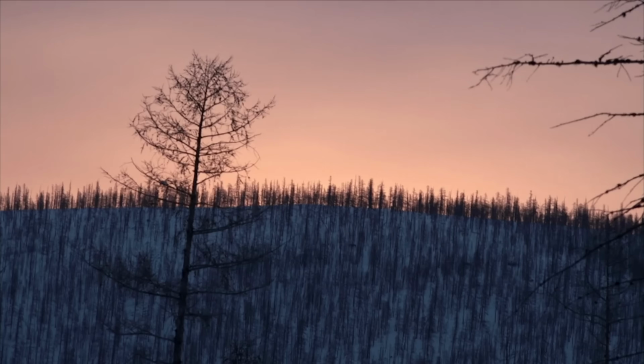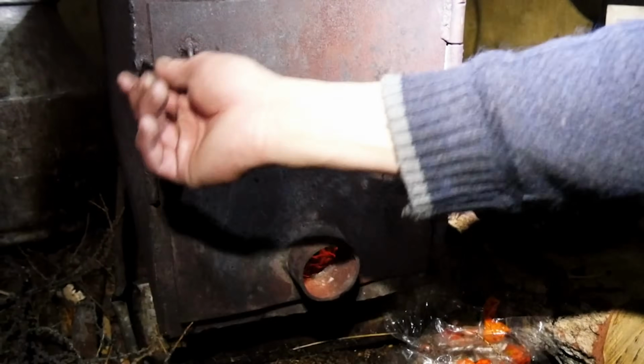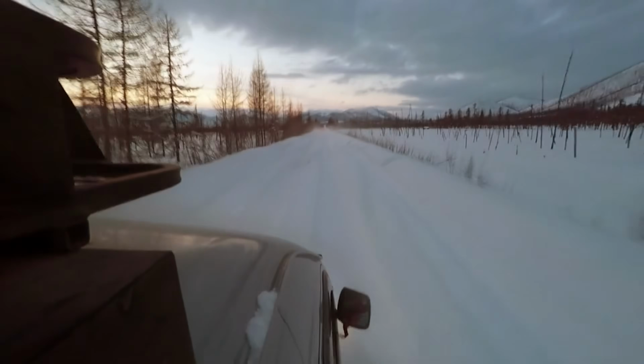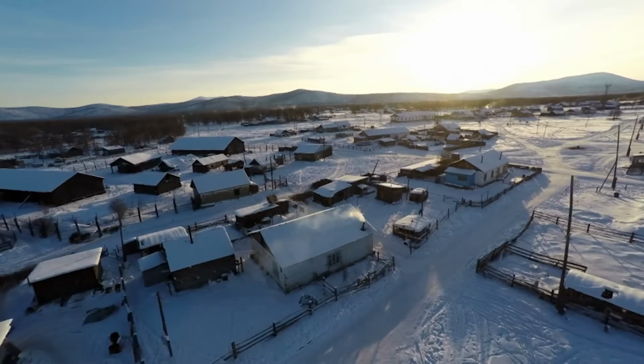It's time for bed. The sun is going down, and so are the temperatures. It's minus 40 degrees, and it's shaping up to be one of the coldest sleeps of my life. Tomorrow, the pole of cold is in our sights, and even this place isn't immune to climate change.